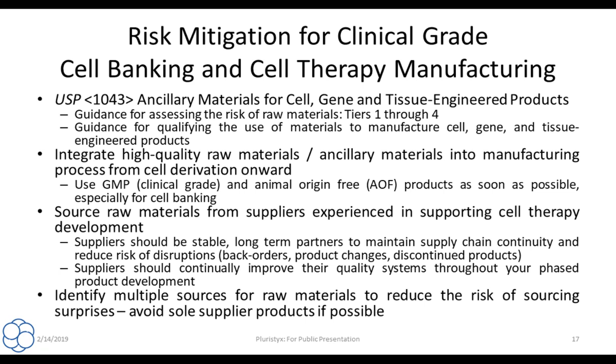And that means you really want to make sure from the very beginning you work to integrate high quality raw materials and ancillary materials into your manufacturing process from the very first seed bank onward. And that means, if you can, use GMP or animal origin-free products as soon as possible, especially for your cell banking. And source all your raw materials, if possible, from suppliers experienced in supporting cell therapy development. Ideally, these should be stable, long-term partners because they're going to have to commit to supplying that product to you as long as you're making your product.